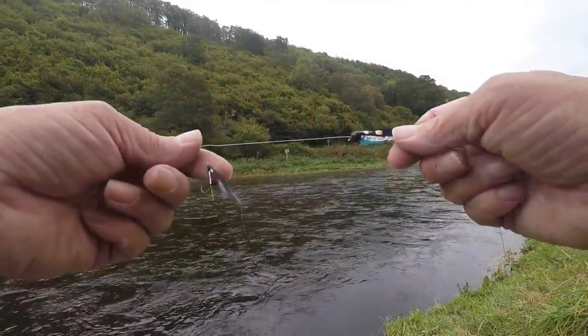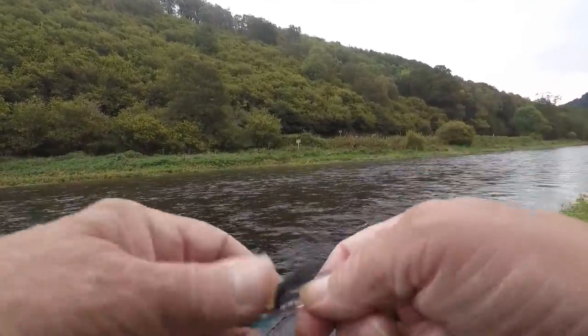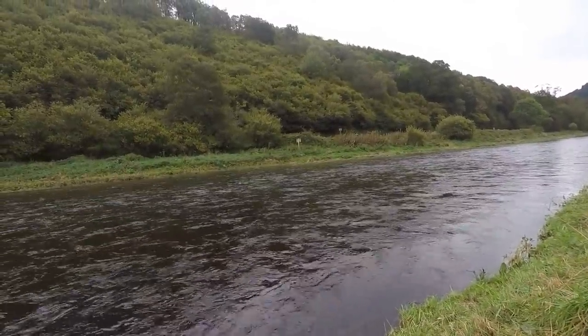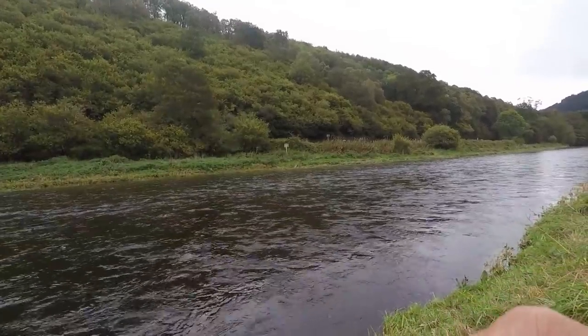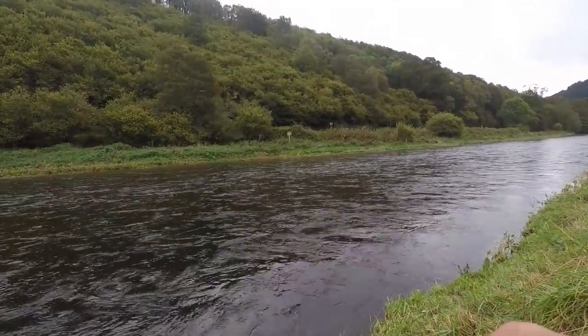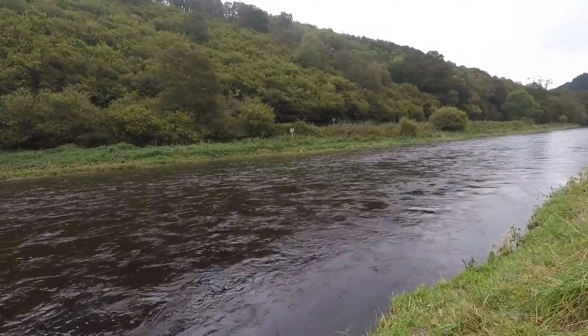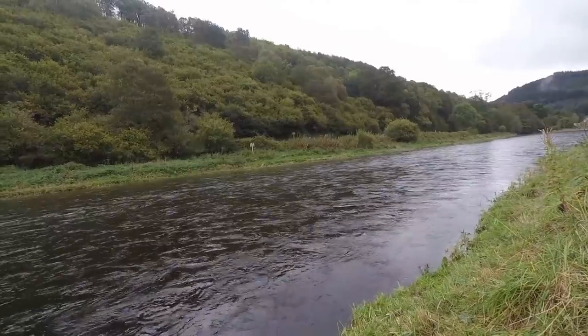I've kept my wee dropper on and put on a bigger tube fly, Iain being special on the tail end. I'll go in here and fish it down. There's a bit of height in the water. It's dropped back from where it was yesterday, but it's still a wee bit of colour, hence the bigger fly. So just see if there's anything with my name in it.